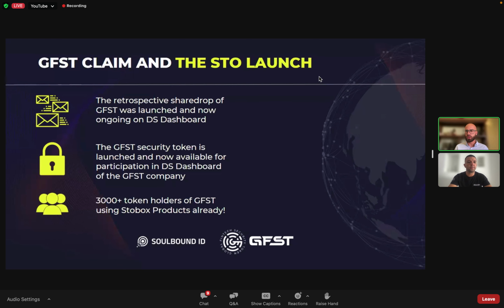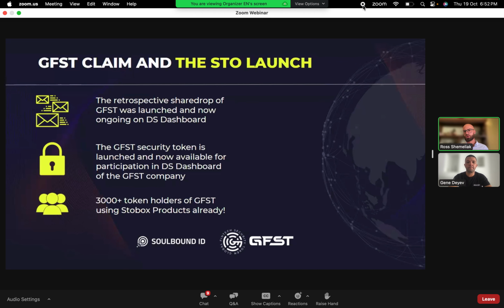Through our platform that we deployed for the GFST company, we have already started an ongoing share drop with certain requirements and certain points of claims that is now available inside their GFST platform. As we promised, we provided this technology. Also, we already framed their GFST security token and launched GFST on the DS dashboard using our technology. Now GFST is available on the dashboard of the GFST company at gfst.io, so their GFST STO round is active and you have the technical ability to participate.